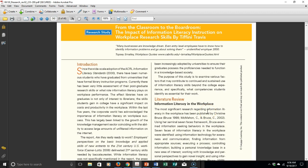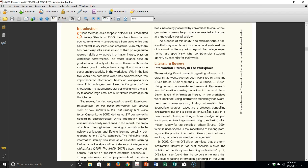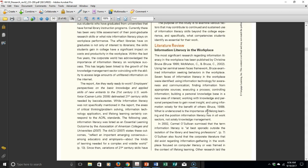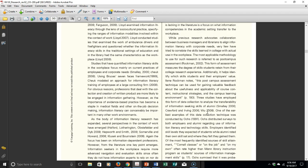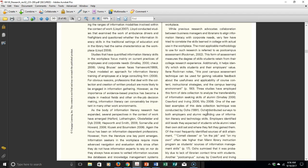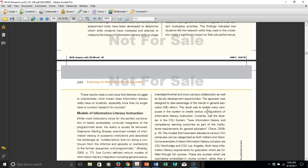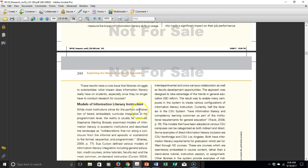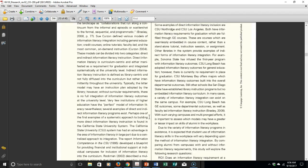Now you'll see that the author has spent some time looking at the previous literature. In this section is a summary of different research studies that have explored information literacy. You can see there's quite a bit of research that's already been done on this topic. It also talks a little bit about why this particular study is needed. In addition, the models of information literacy instruction are also provided. So in addition to looking at what we already know about why information literacy is important, you'll also see some information about how information literacy instruction is provided to students, with a few different models for that.